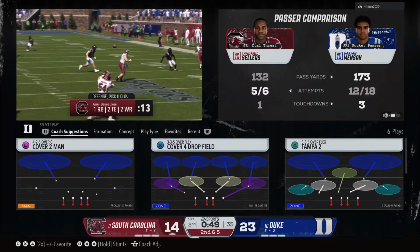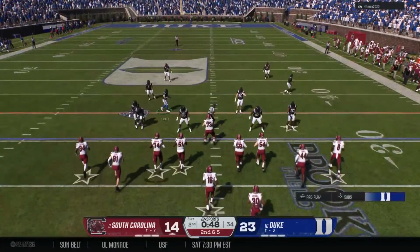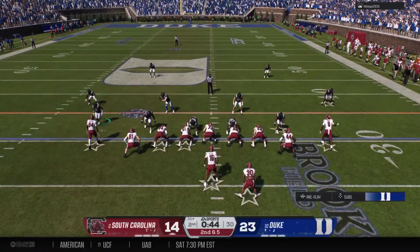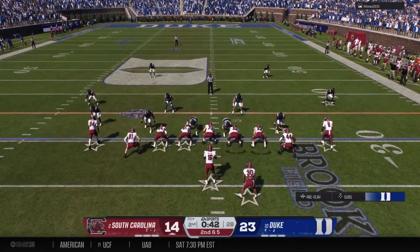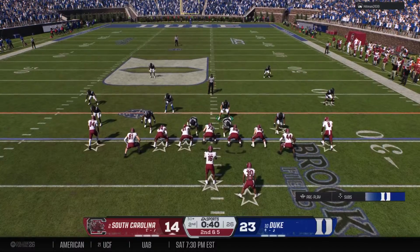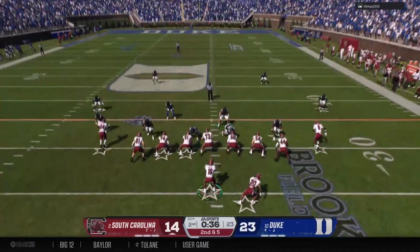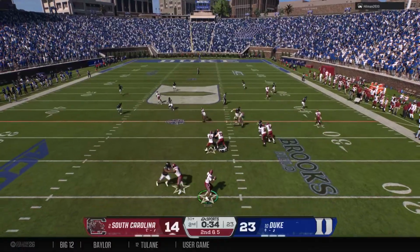Just a good job of spreading the wealth, making sure everybody's getting their touches. When you do that, the defense can't lock in on one guy or 2 guys. Make them have to be aware of everybody, and allows you to continue to spread the ball around and spread the field, making it tougher for this defense.